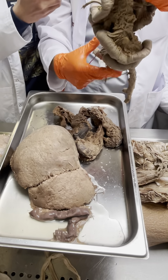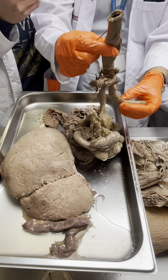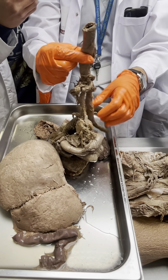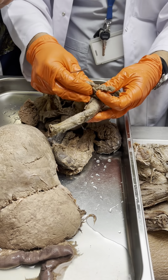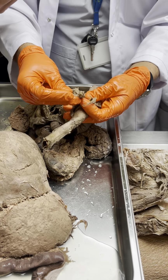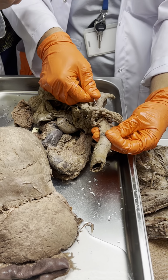This is, yes, so here you have the abdominal aorta, yes? And through this abdominal aorta, oh wow, it's a good specimen. You see which artery, the first one, which artery is visible now?